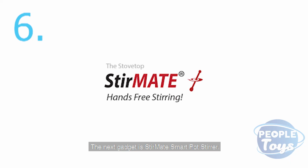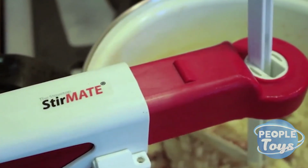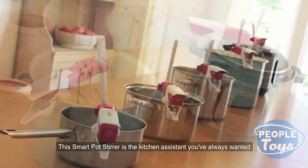The next gadget is StirMATE Smart Pot Stirrer. After a long day, the last thing any of us want is to get home and make very elaborate meals. With the Smart Pot Stirrer StirMATE, the days of multitasking in the kitchen are over. This Smart Pot Stirrer is the kitchen assistant you've always wanted.